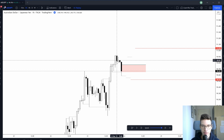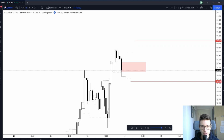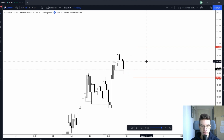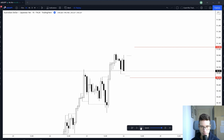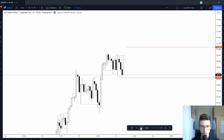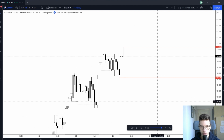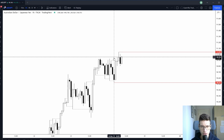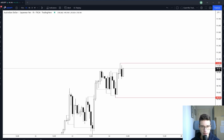We saw no momentum shift in these candles, and this was just a really clean trade in my personal opinion, but it was a 1% loss. It fit my plan, so that's what happens. And then price broke the low retraced, and continued to the upside. So let's now see what will happen.